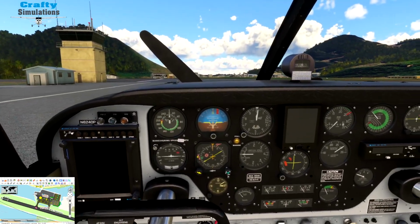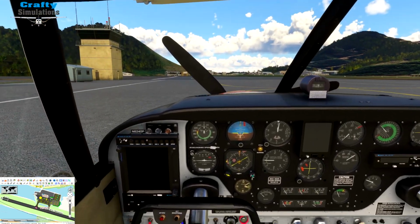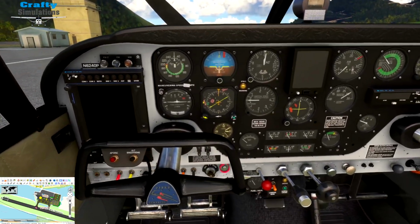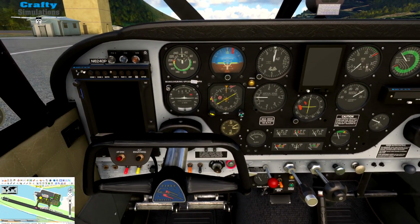This aircraft has state saving. I know quite a few aircraft now come out with state saving. What state saving does is, when I shut this aircraft down and I shut the sim down, it'll actually remember the state of the aircraft. So I try and leave it in as best a position for my next flight.